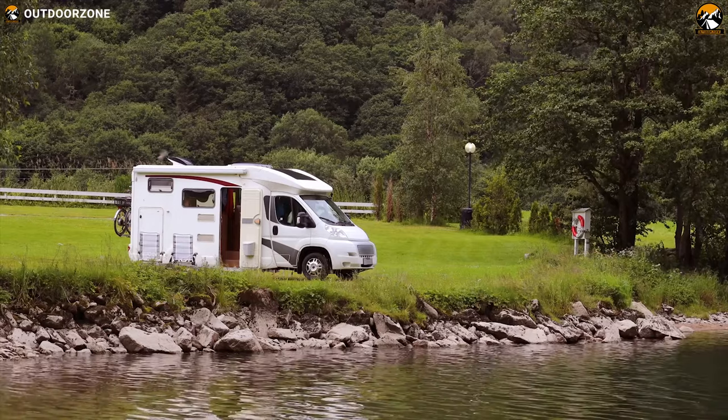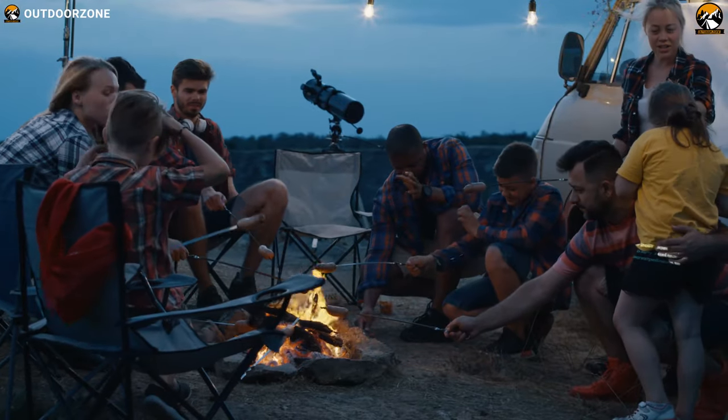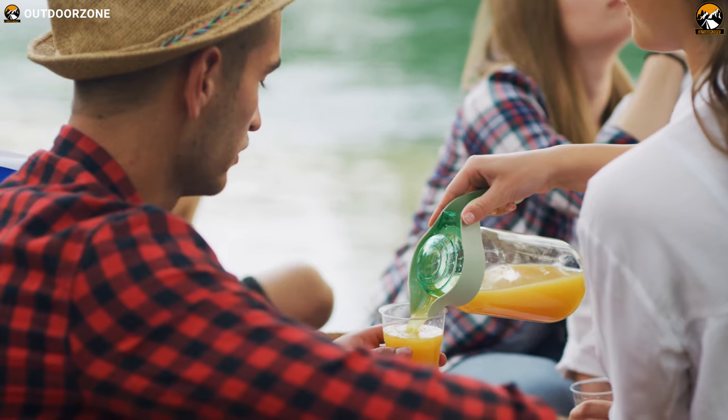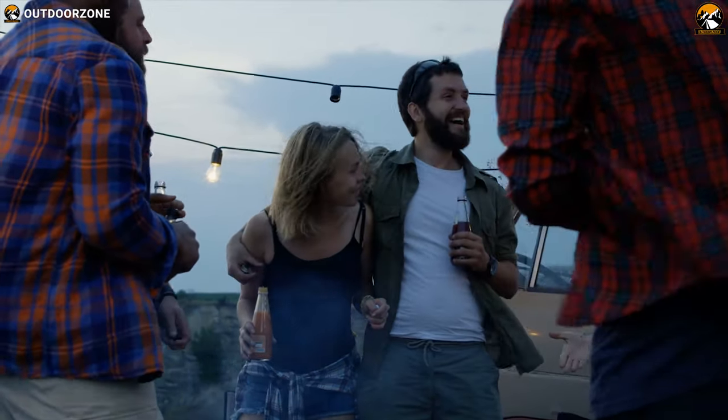Packing up an RV and heading towards wilderness with friends and family for camping is one of the best things to experience, and the most amazing part of this adventure is having fresh foods and beverages in order to make your camping adventures more exciting.